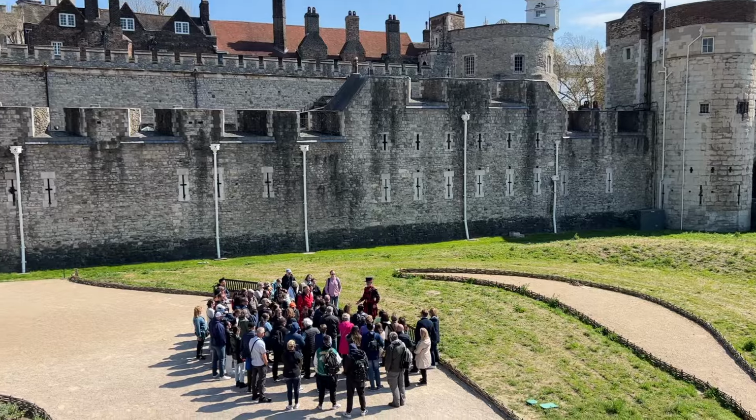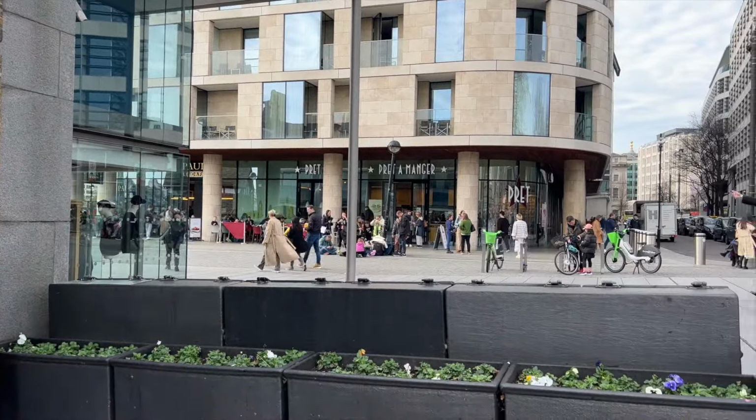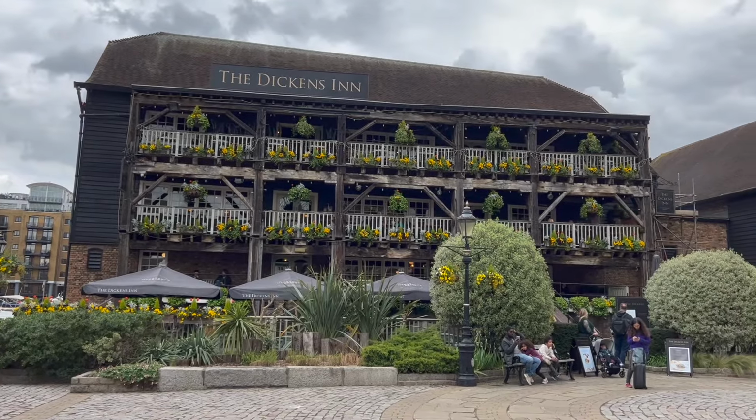After the tower, you might want to grab some lunch. You could get some sandwiches at the Pret across from the tower, or if you have time and you want some really good pub food, try the Dickens Inn. Also near there is St. Catherine's Docks, which has a ton of restaurants and cafes for you to choose from.